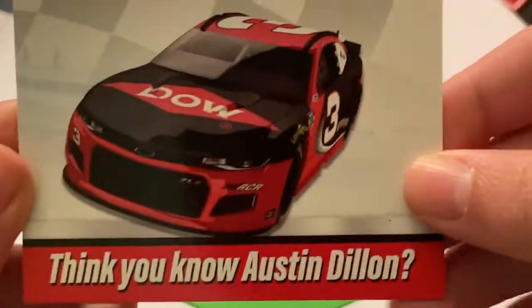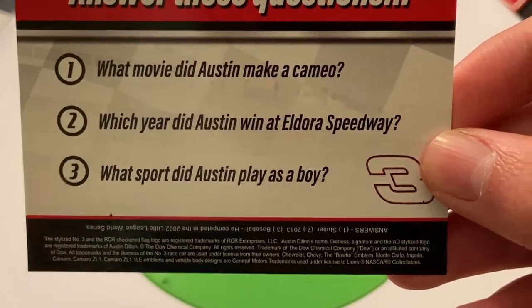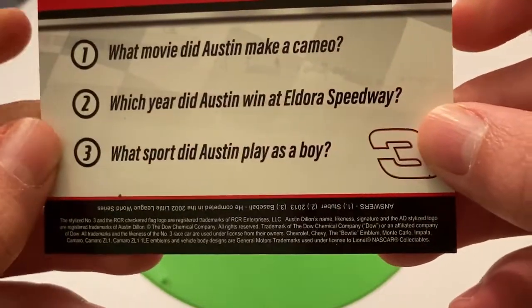Here's the car. I think you know Austin Dillon. What movie did Austin make a cameo in? What year did Austin win at Eldora? What sport did Austin play as a boy?